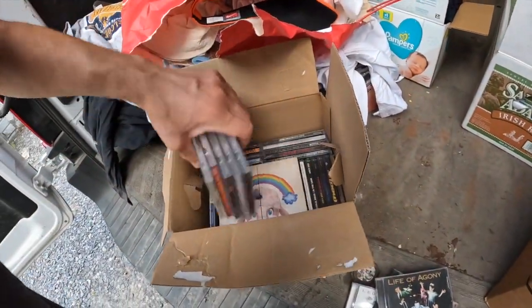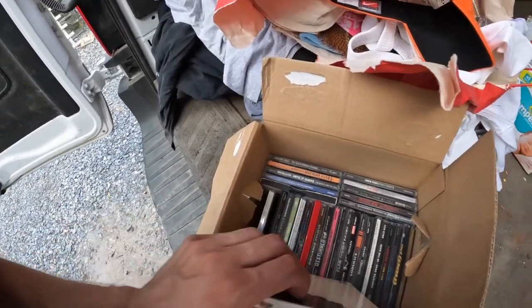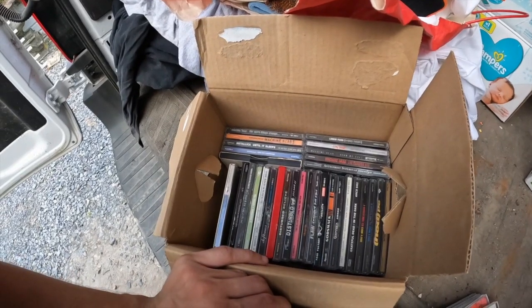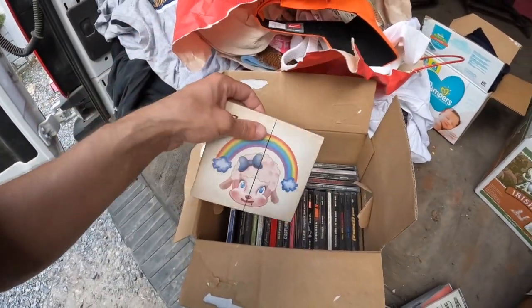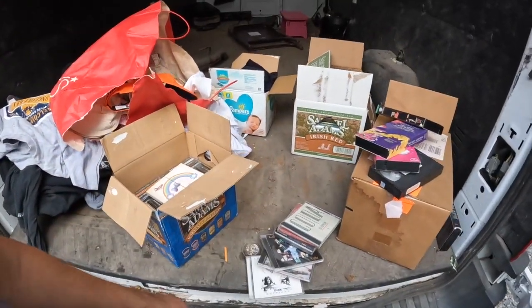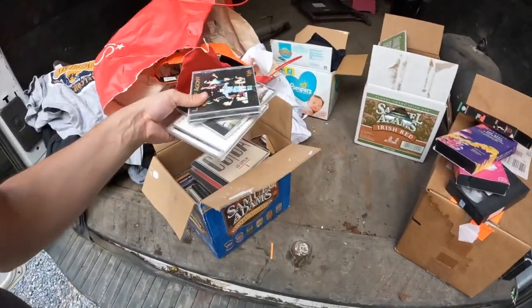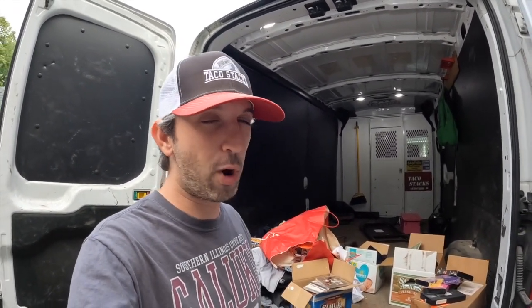And a handful of other decent artists in here. I see Metallica, Machine Head, Linkin Park, Godsmack. So a decent lot there of CDs. Hopefully somebody will enjoy that. That genre always sells. But like I said, I wish it was vinyl. I wish there were also t-shirts that went along with it, because the vinyl would be a great score, then the t-shirts would be a couple thousands of dollars if each CD had its own t-shirt. But overall, an awesome day.